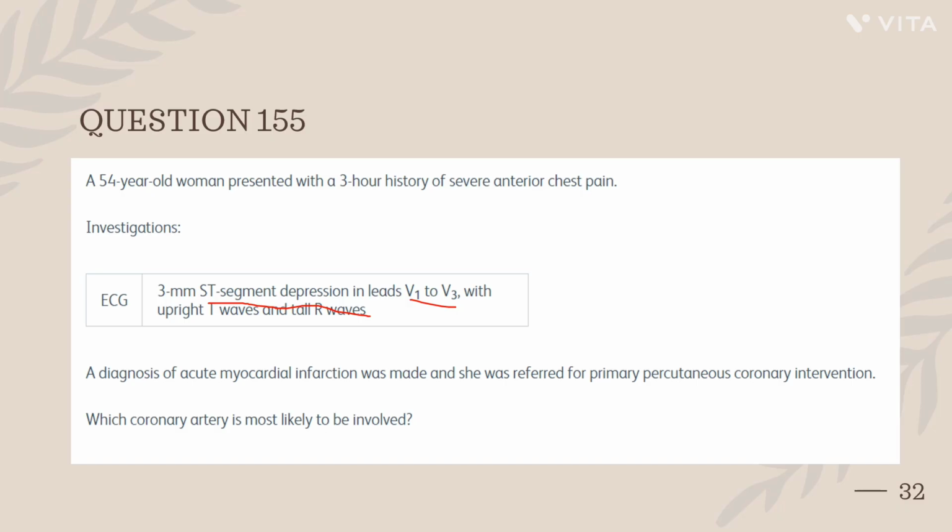See, here they are testing whether we know what kind of MI this is. What kind of MI is this? ST depression MI. Here there is ST depression, but there is no T wave inversion. There is upright T. So there can be some ST elevation in the mirroring leads of V1 to V3, that are your posterior leads. If you connect posterior leads, then you can see ST elevation. So this is a case of posterior MI. And which is the vessel? It is the right coronary artery.